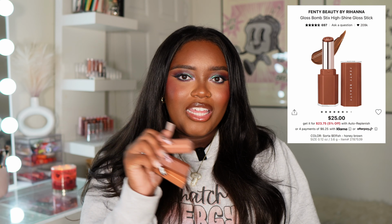Speaking of Fenty, now, I wanted to recommend the Gloss Balm Sticks because these are just as good as the Gloss Balms, except they have a little bit more pigment to them. These are perfection. Fenty kills it with their lip products. Their lip products are truly some of their best products. I want to share my 3 favorite shades: Fenty Glow, Spice Cold, and Sorta Selfish. As y'all can see, I have a type. I like nude lips, I like dramatic eyes, and nude lips.